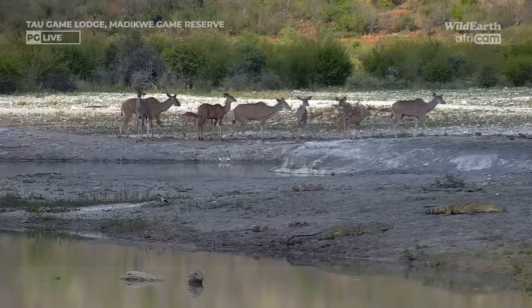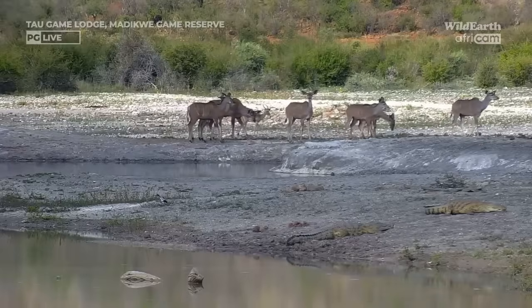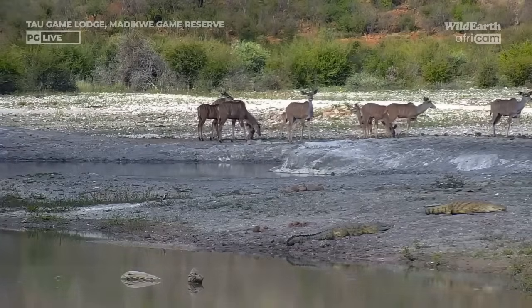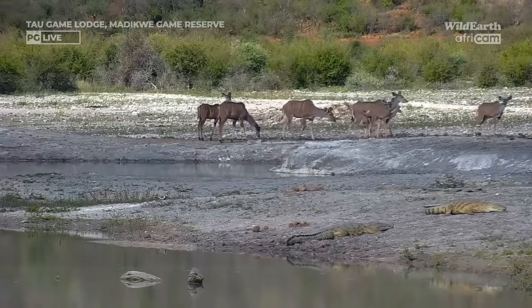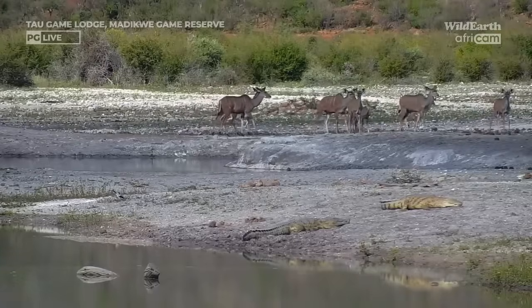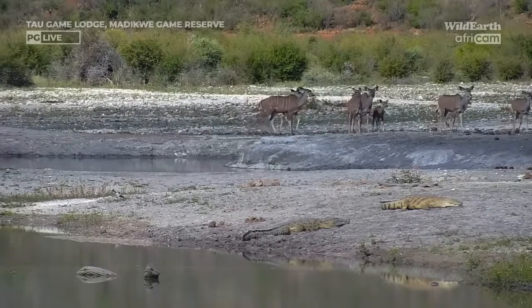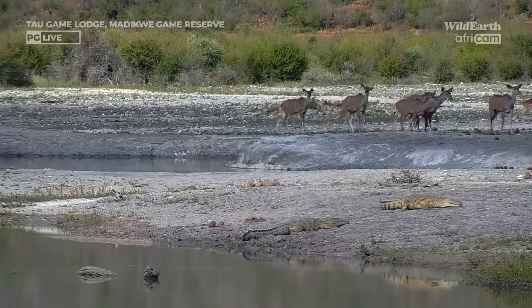Casper says, good day, Wild Earth, Liam and everyone. Great safari. Thanks, Casper. Nadine says she reckons these kudu are probably not going to come quite as close as those ellies. I have a feeling she's right. When they do spot those crocs, I think they're going to give them a wide berth.